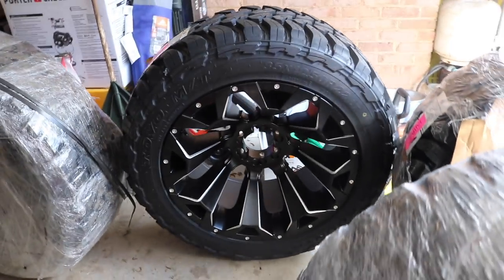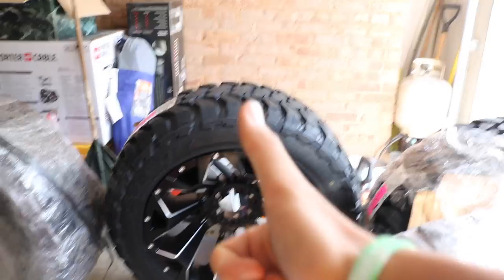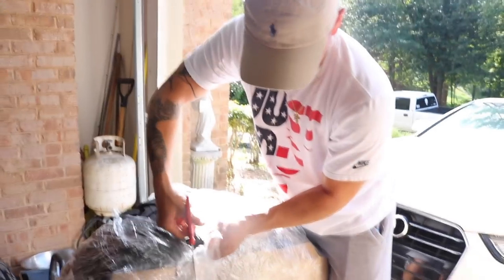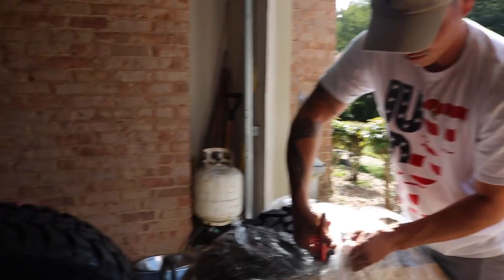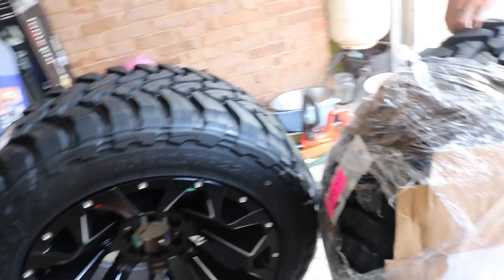So that is it. What do you guys think? That is a pretty sick rim. Thumbs up, guys. You gotta give a thumbs up on this one. Let's go put it next to his truck.